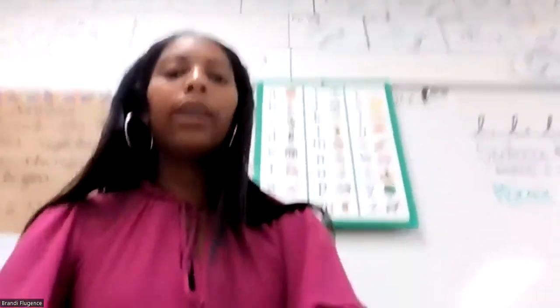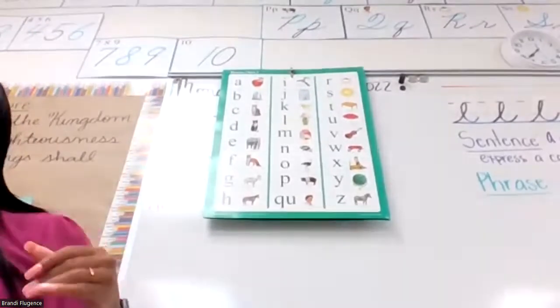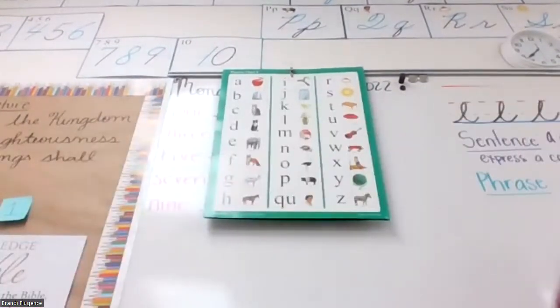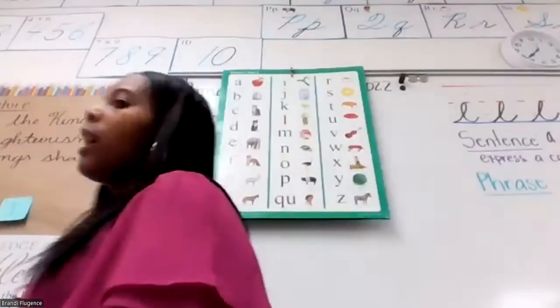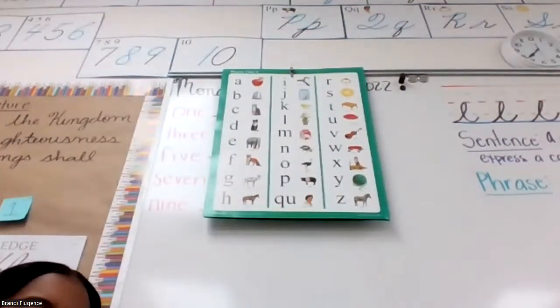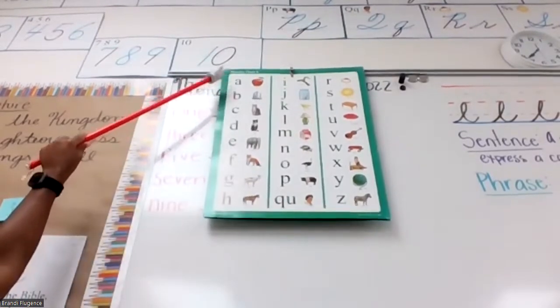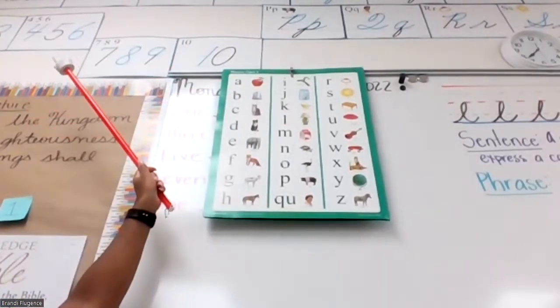All right, so let's go ahead and start with going over our alphabet sounds. Does everyone know their alphabets? Have you made it this far? You should. I already know. Yes. All right, so we'll say the letter, we'll say the sound, and then we will say the picture. So for example, with A, I would say A says /a/ as in apple. Okay, we get it? Yeah?